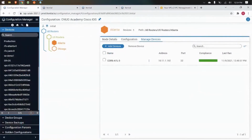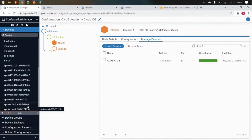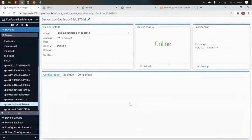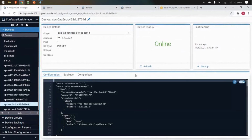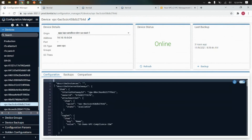So if I go into my devices here back in Configuration Manager, I should be able to find that particular VPC. Let's see, 764D. That's right, isn't it? Yep, 764D. Okay. And just like with CLI, I can load its configuration up. So what I'm doing is Itential's platform is asking AWS for this particular VPC ID, describe it for me. And it's not CLI. This is actually formatted as a JSON object. So it has keys and values, but it's still a readable concept.